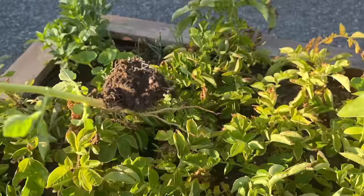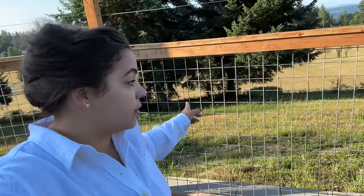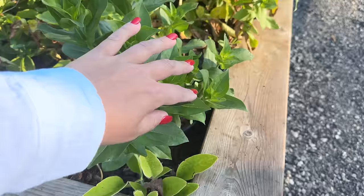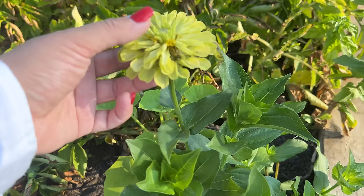And this zinnia here got really stunted from the potatoes, but I harvested the potatoes that were right next to it. That's what I've been doing with some of the weeds. I just throw it into the field back there. When I left, this zinnia plant looked really sad and stunted, but now that I harvested this one potato plant right here, it's starting to bounce back. This is a Queen Lime zinnia.